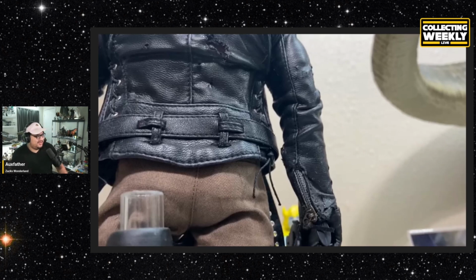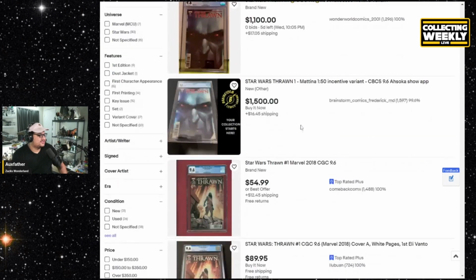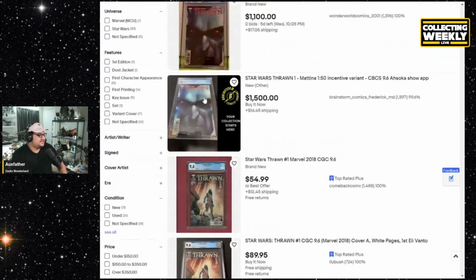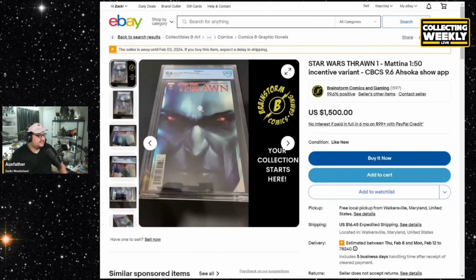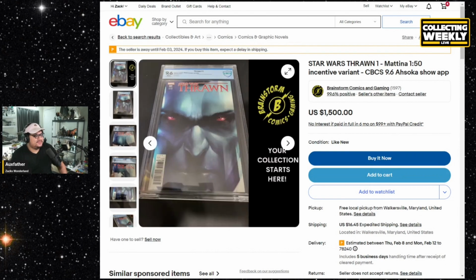In fact, just to make myself cry here, let's see if we can find the comic. So Thrawn 1 in 50. I think it was a 9.6. Yeah, so keep in mind, this is asking price. This isn't selling price. But people are asking like $1,100 for this comic, and it's this version here, which, mine was CGC, but it's this one here with his face, and yeah, it was a tough nut to swallow, as Ben would say.